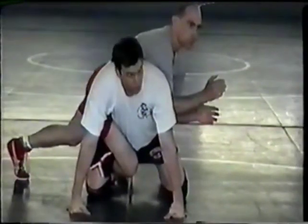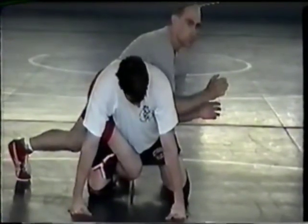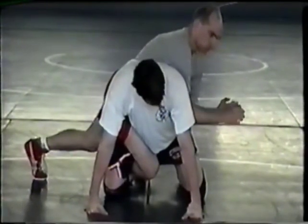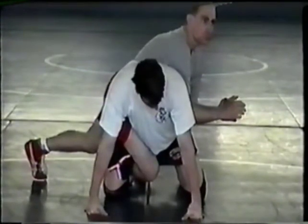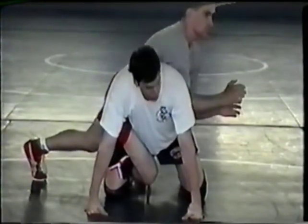The controlling of the opponent is mostly done with the legs so that the arms are free. And turning is done almost exclusively with the legs. The arms are used for balance and for securing the man. And as mentioned before, we always want to avoid getting in trouble, so keep our hips higher than the opponent's hips when he tries to fold either to the inside or the outside.